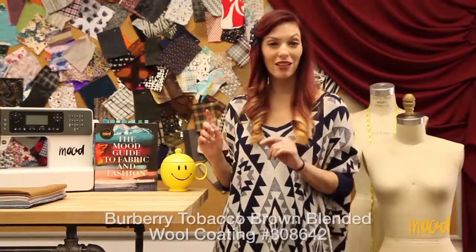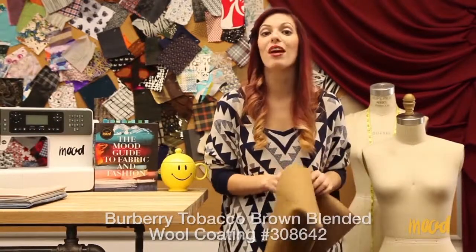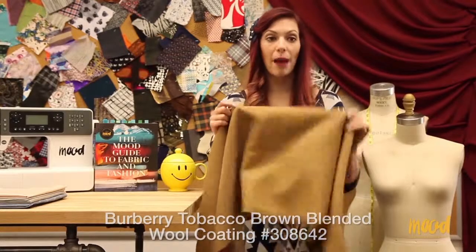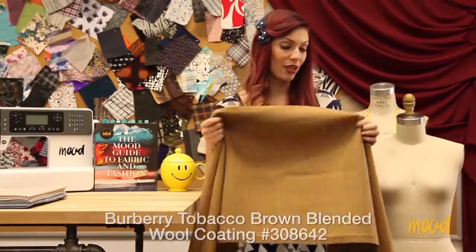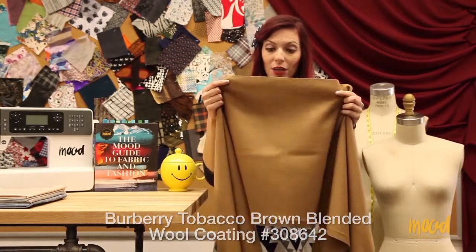Item number 308642 is another favorite of our featured fan, Chiffon Cruise, and it is a Burberry Tobacco Brown Blended Wool Coating. And it actually has a really nice twill pattern going on.